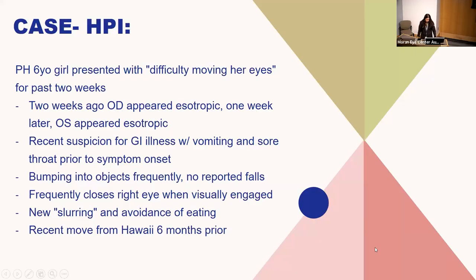This is a previously healthy six-year-old who presented with difficulty moving her eyes for the past 2 weeks. 2 weeks ago, the right eye began appearing esotropic, followed one week later by the left eye appearing esotropic. There had been recent suspicion for a GI illness with vomiting and sore throat prior to symptom onset, with no other major changes. The patient began bumping into objects frequently, having more difficulty navigating the stairs, and was growing hesitant to ambulate.